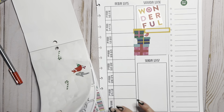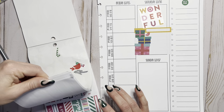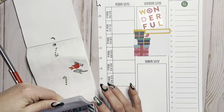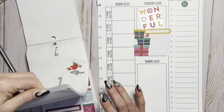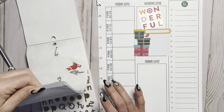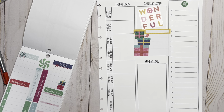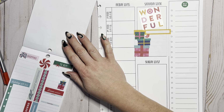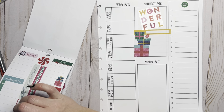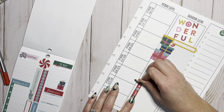I want to pull in, they have some weekend stickers in the back. No, not that one, but it's the next one, I think. One of these. Guess not. I know one of them has it. Where? There it is. Okay. Weekends are for crafting. No. Let's stay home and cuddle. Holiday weekend. There we go. Let's put this sideways like this.